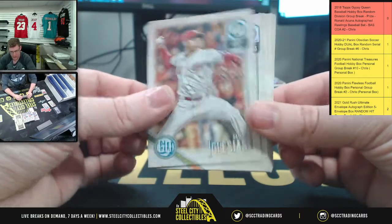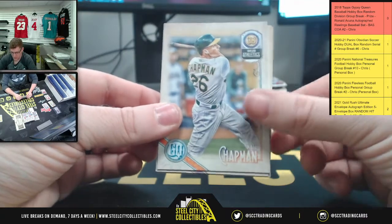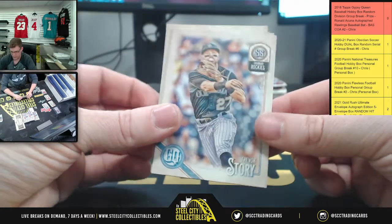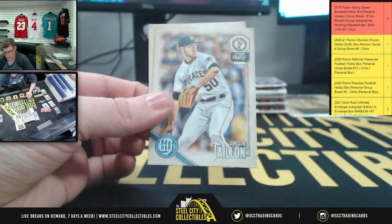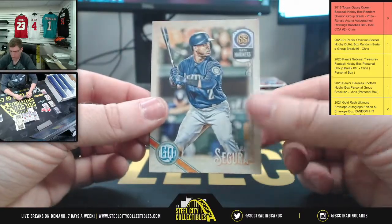Iglesias, Cincinnati. In 20, he was good. Matt Chapman, A's. Then you got Crosco, Cleveland. Trevor Story, Rockies. Jake, Tampa Bay. Paxton, Mariners. Talion, Pirates. And Joan, Mariners.